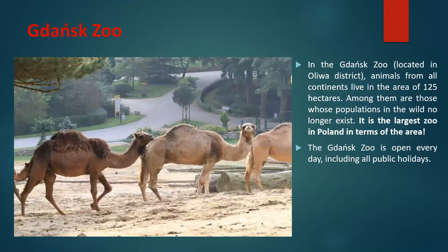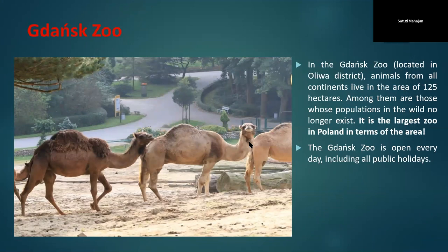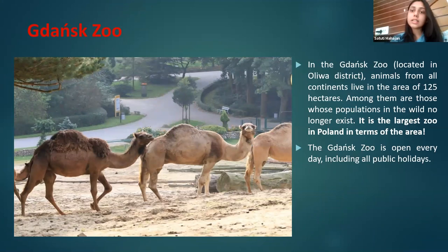The Gdansk Zoo. The zoo is located in Oliva district. Animals from all the continents live in the area of 125 hectares. Among them are those whose populations in the wild no longer exist. It is the largest zoo in Poland in terms of area. The zoo is open every day, including all the public holidays.